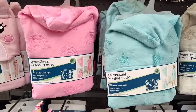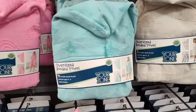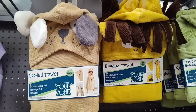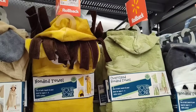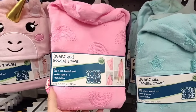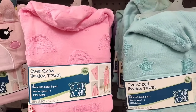All right, these hooded Your Zone oversized hooded towels for children on rollback. They were $8.68, now they're $10.88. You have pink, teal, green, blue, beige, and they also have the animal ones. Here you have the puppy, the lion, the dinosaur, and also the shark. So again, these are on rollback to $8.68 for children. Great for the pool, bath time, obviously, and lake, however you want to use it.